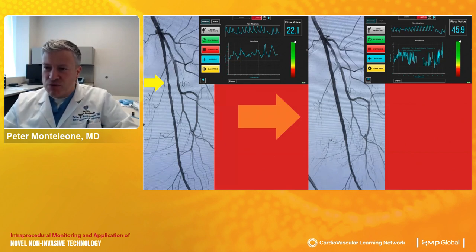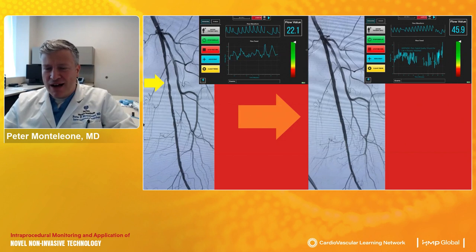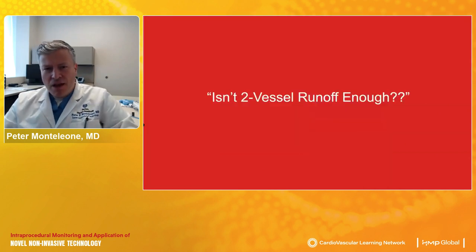This person's symptoms resolved completely, and knowing that we were targeting a less angiographically impressive lesion, but had tissue perfusion monitoring that demonstrated that benefit, and also showed us that that small area of non-flow limiting dissection truly was not hemodynamically significant, led to us stopping here, finishing here, sending this patient out of the lab. We then had a complete resolution of his lifestyle limiting claudication and he was able to get back to work.